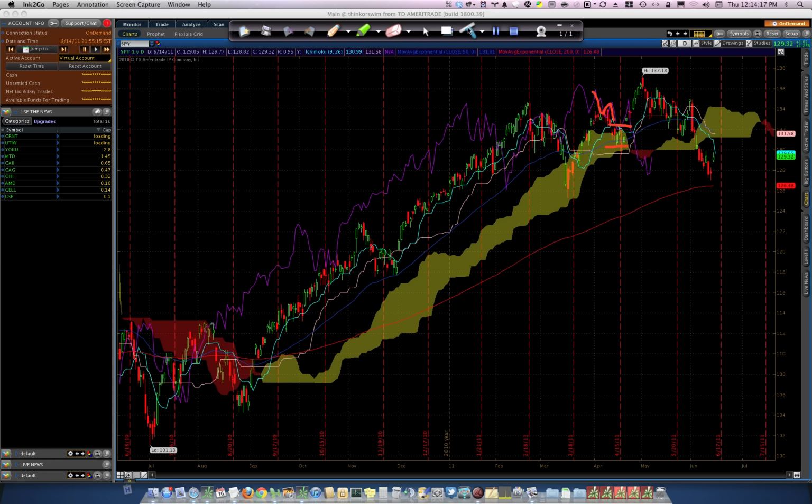But clearly what we have going on here is a failed test of these candles. Now moving down to test these candles, we did get a move up, a bounce off the top of the candles, and a subsequent move up. We're still in the market, but look back here. Right back here, we have this bullish cross, this bearish cross right there.